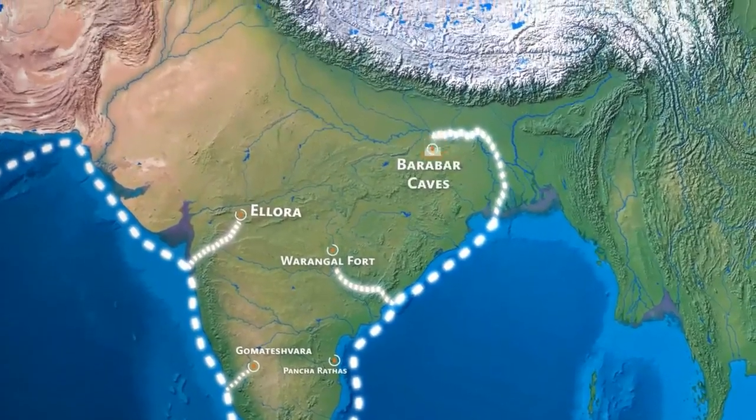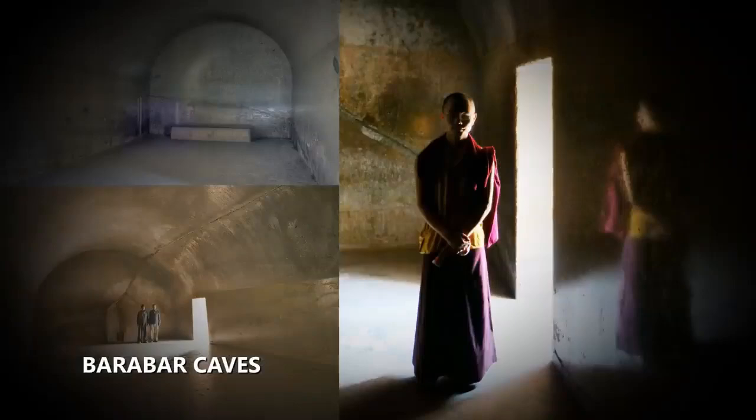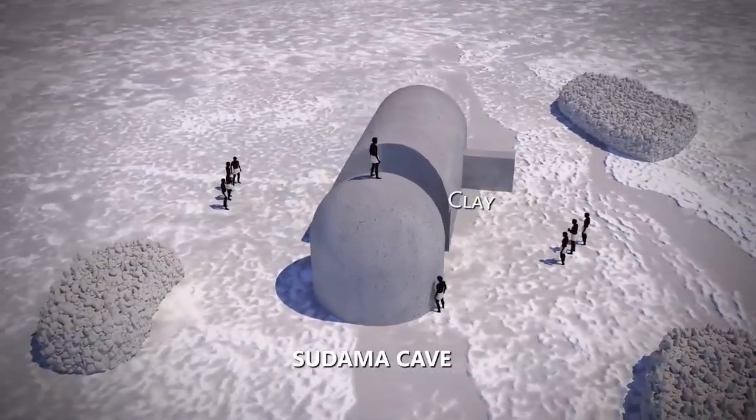Near the town of Gaya in India is a place called Barabar. Egyptians built the incredible granite caves here. This is how the famous Barabar caves were made.